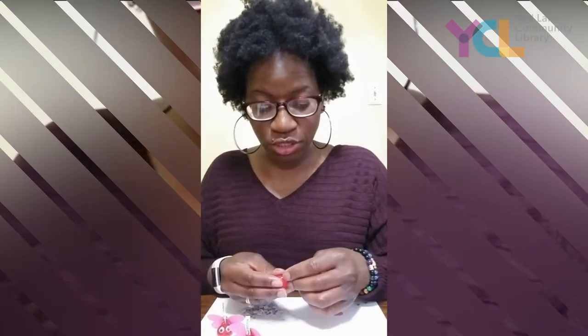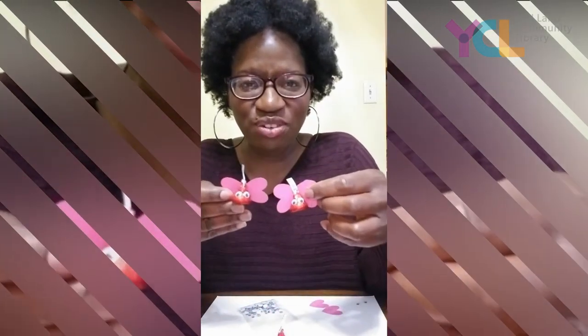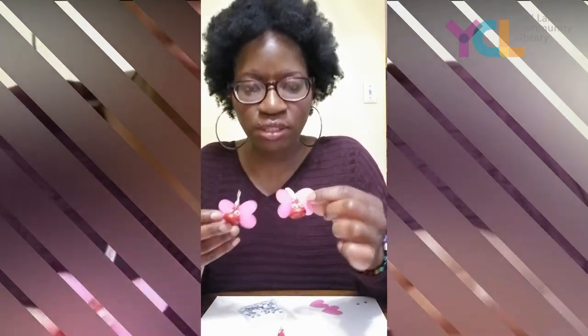Hi guys, this is Miss Yai with the Redland Library, and I am going to show you a really quick craft that you can do with Hershey's Kisses for all the little chocolate lovers out there. Okay, so it's actually turning this kiss into these little cute critters. Yeah, the little cute craft for your little one and Valentine's and their friends. And here's what you're going to do.